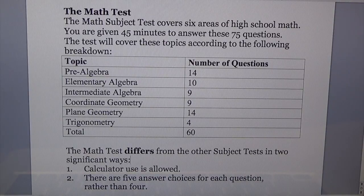One of the first things you'll notice about the math test is that there are 7 different areas covered, and for the most part it's pretty easy algebra: pre-algebra, elementary algebra, and intermediate algebra. Students who have completed 2 years of algebra and geometry shouldn't have much problem with most of this. The biggest problem you may have with math is it's use it or lose it. If you haven't done this in a while, that's going to make some of the questions a little bit trickier.